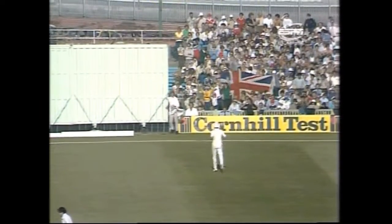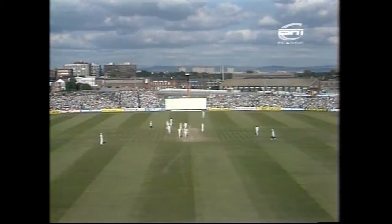And that's a good shot. It's hit quite sweetly again by Yallop, who's really middling this ball nicely. He just pulled the man in from that long on boundary, and Yallop, picking his spot, goes on now to 76.